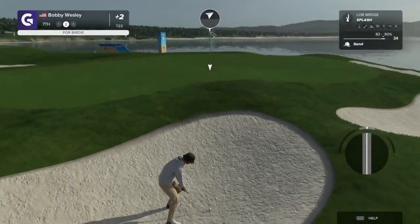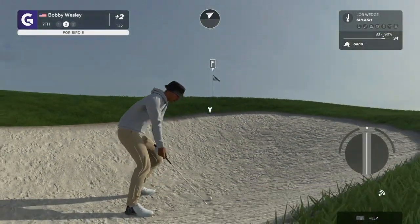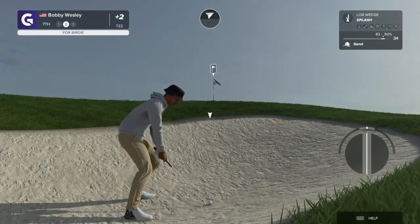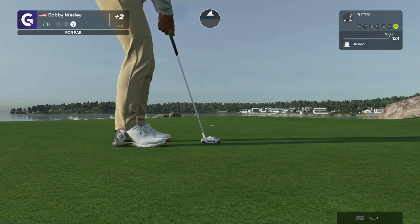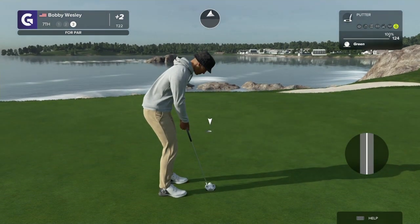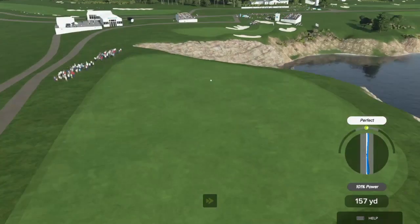Always frustrated by missing a green. Oh, a little shorty on that action there. Not your best effort, still a mid-range putt coming up. Well, I hope he makes this one. It's for par. Oh, that is a thing of beauty.